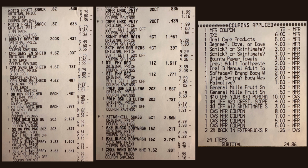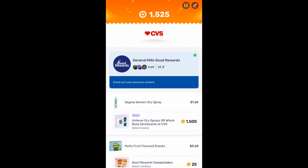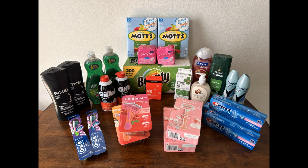I then got back a $10 Extra Buck for the Spend 30, a $2 Extra Buck for buying the tube Palmolive, a $3 Extra Buck for the Irish Spring soft soap deal, a $5 Extra Buck for the Sting Kill, a $3 Extra Buck for the 2 Gillette Foamies, a $4 Extra Buck for the 2 Degree, and then a $2 Extra Buck for the 2 Carefree liners. And then I submitted my receipt to Ibotta and I got back $1.55. And then I also submitted my receipt to Fetch Rewards, and I did get back $1.50 for buying the 2 Degree deodorants. So in the end, all of these items ended up costing $17.81.